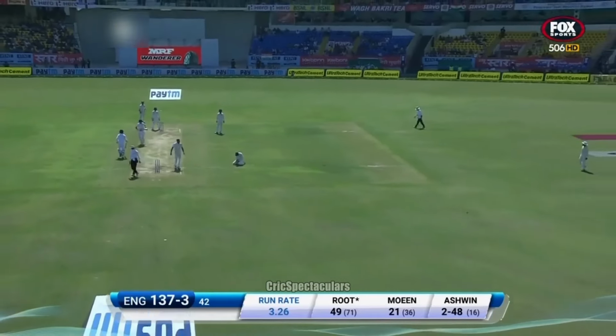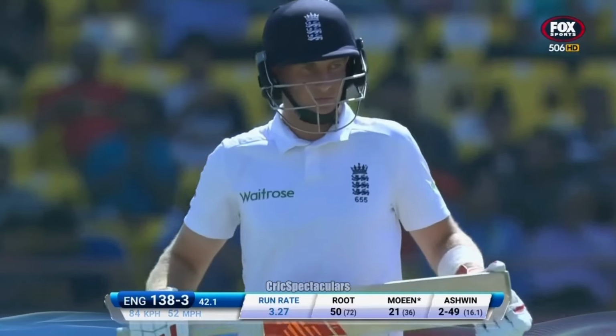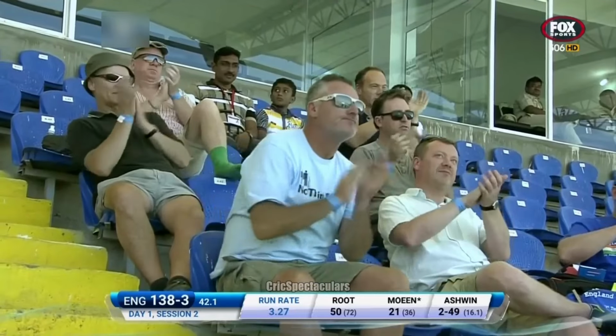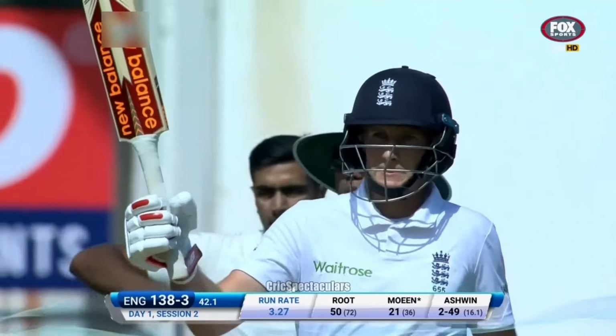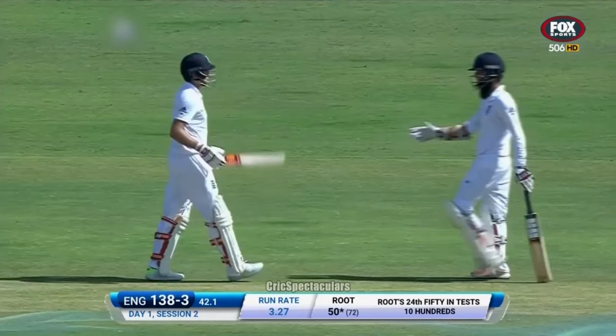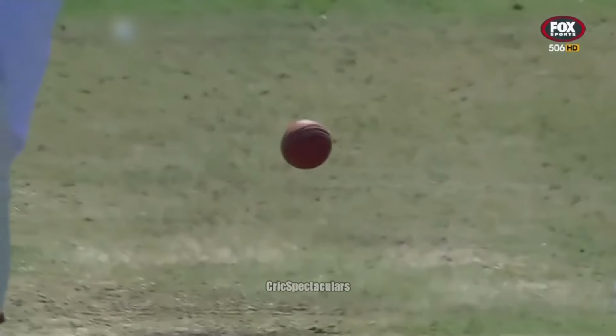And he gets a single to reach 50. Now that's a good start for the tour for Joe Root, one of the best players in the world. When you start off a tour in the very first innings, you get a 50, that puts you in a good frame of mind mentally, but he knows his job is just half done. A long way to go here, but he's played well.